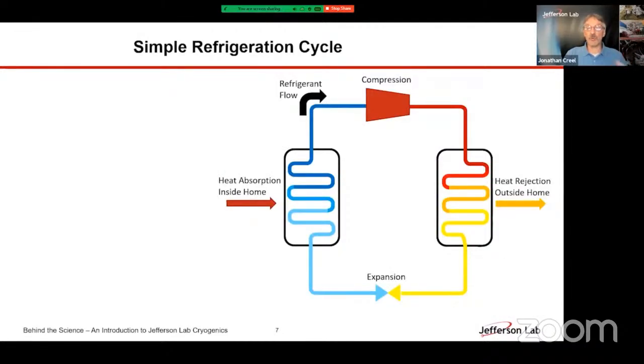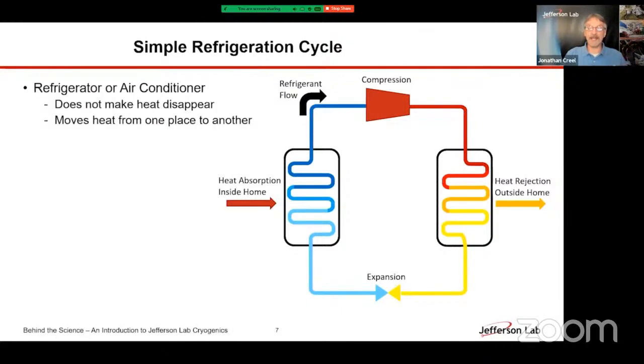So now I'm going to take you on a virtual tour of one of our cryogenic systems, but I need to give you a little bit more information so that you can understand what you're seeing. First, refrigerators don't make heat disappear. Earlier, I told you that heat can flow from one place to another. So it's like your home air conditioning system, which moves heat from inside your home to outside your home.